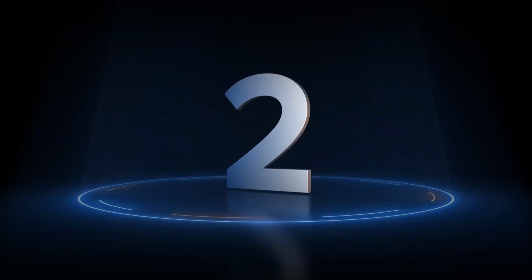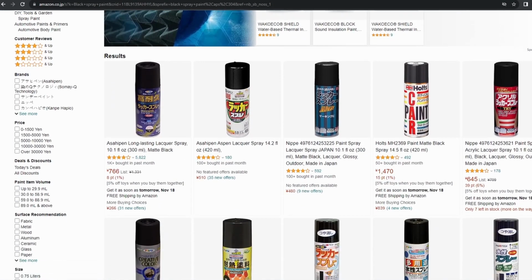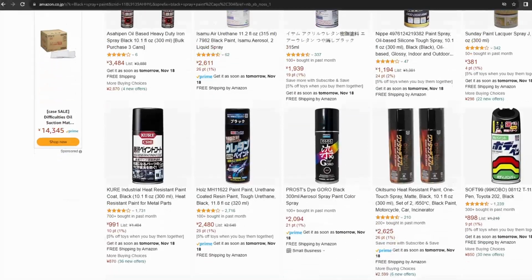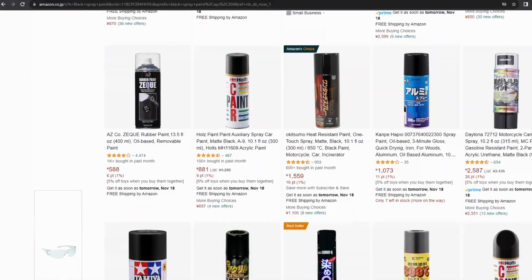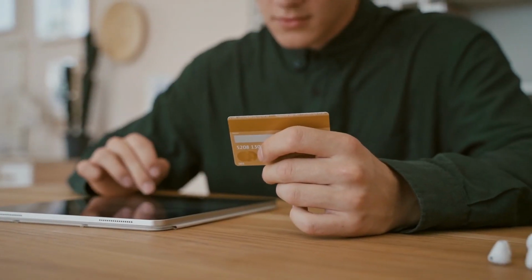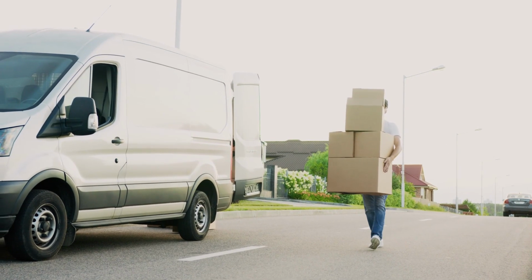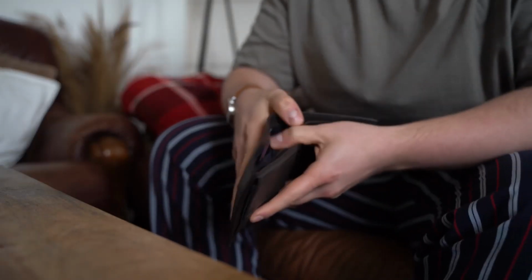Tip number 2. My recent project has me buying a lot of paint. After a quick look on Amazon, I found hundreds of useful items, but most will take some time to ship, and they are a little expensive, but I am very cheap and impatient. Amazon is super convenient. It's in English, fast delivery, and I don't even have to go outside, but it might not always be the cheapest option.